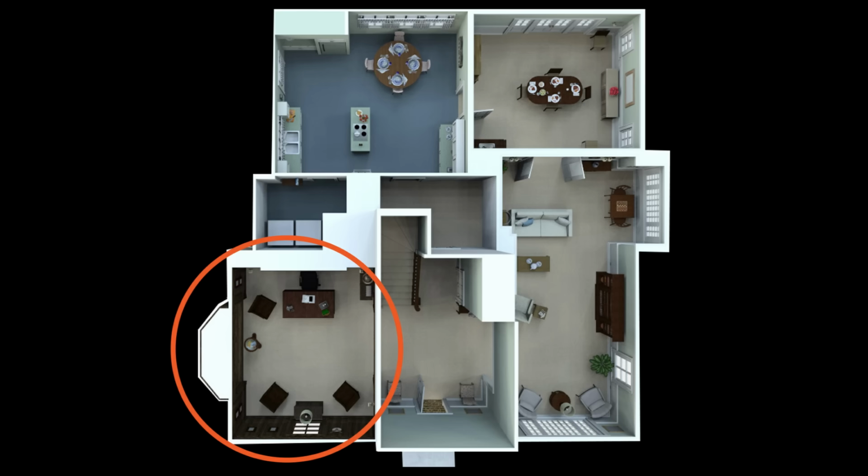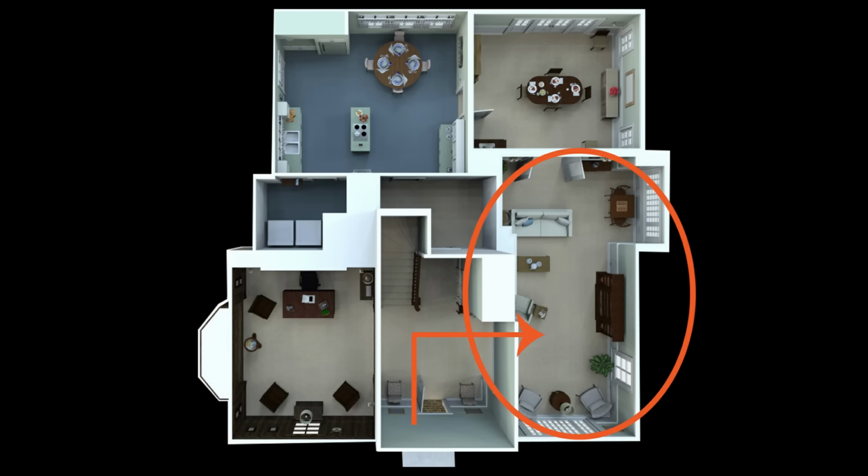Upon entering, we find Ward's den on the left. Straight ahead are the stairs to the second level. When we turn to the right, we enter the living room with the fireplace on this wall and a small game nook over here. Past the living room is the dining room with a set of French doors that open out onto the patio area.